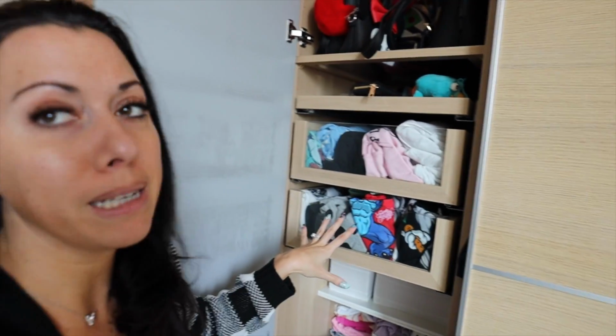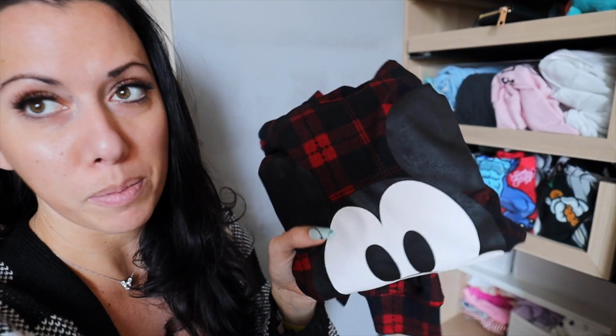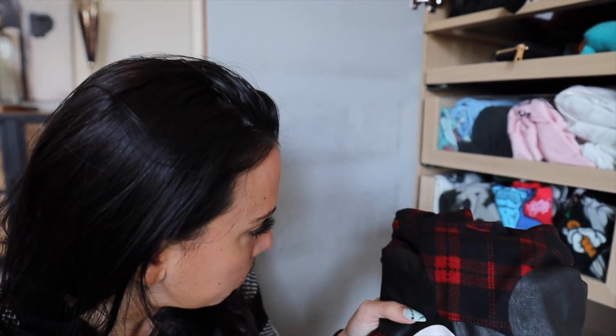So what I do in here is I keep all of my sweaters and my tank tops and things that I want to bring to the park. So I have Spirit jerseys, tank tops, and then I try and keep a designated space for things that I know are going to come on the next trip. So I just bought this, which is a plaid Mickey cropped hoodie. I of course needed it.